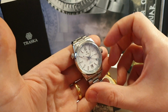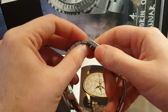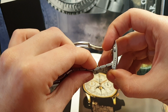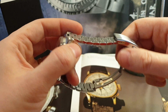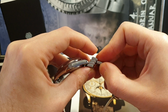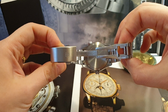I will show you a few interesting things. For example, the bracelet. You have screws which are visible on this side, but on the other side there is no screw end coming up. That's nice. It gives a clean look to the bracelet. As advertised, this is a fully articulating bracelet, which gives a very comfortable fit to your wrist. That's very nice. Clasp, excellent.